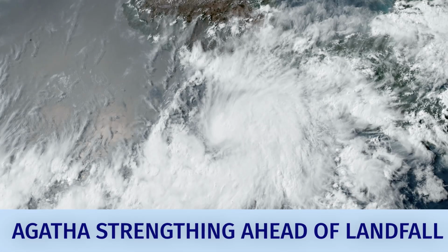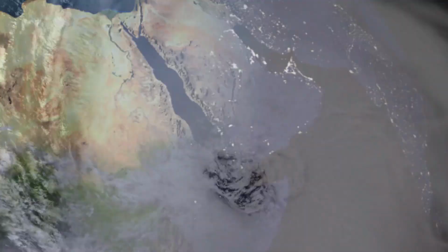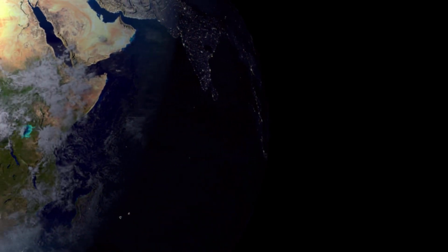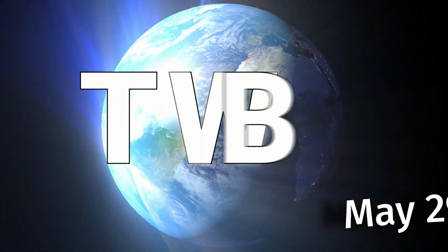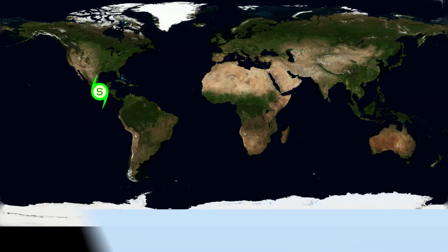Tonight, we're looking at Agatha and its strengthening ahead of a landfall in Mexico as a Category 2. And now the latest around the wide world of tropics. Tropical Weather Bulletin for May 29th.